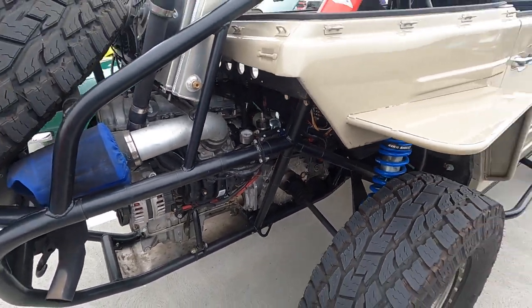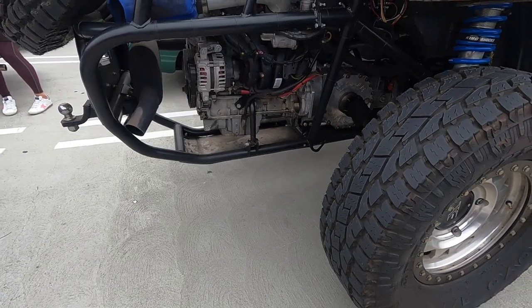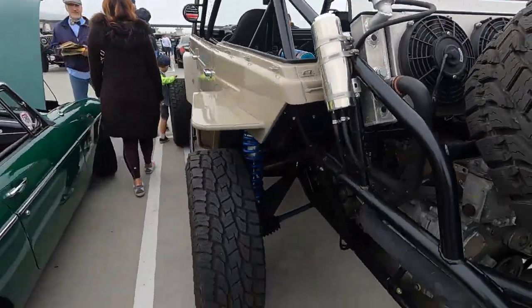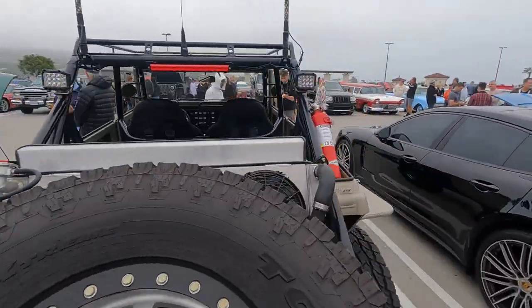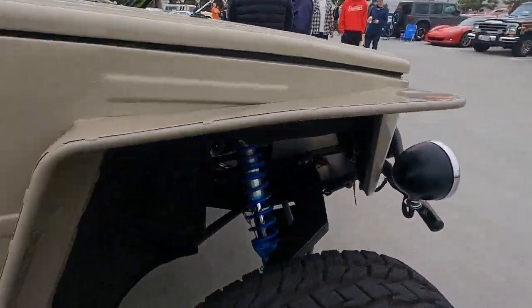I'm not sure mechanically what's back there. I'm guessing, no, it's not a Subaru engine because it's not a boxer-style engine. That's kind of cool the way they've done all of this. I'm just trying to figure out what's in there. It's very interesting. A lot of work, a lot of money.